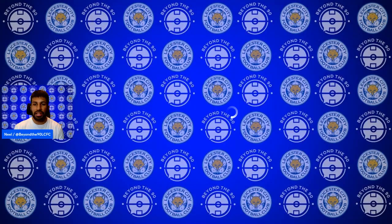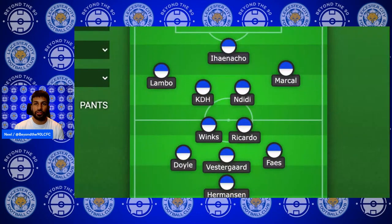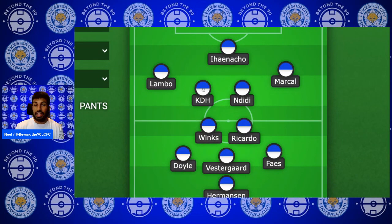So this was the team that we set up with, as I showed you. I've got the starting formation here. KDH, I think at times was a little bit sloppy with his play, but overall good work rate, good engine, helping back in with the defenders, and he was playing some really good stuff. So this is the 3-2-4-1 that I was talking about.